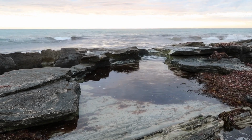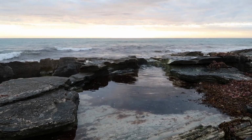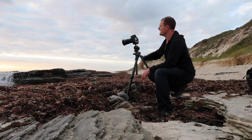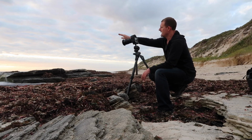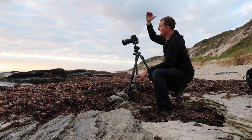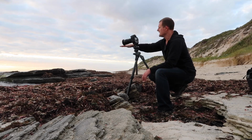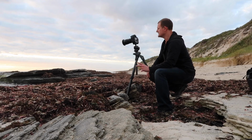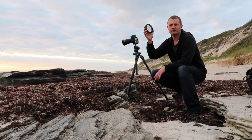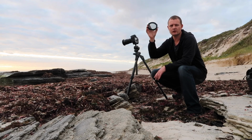What I'm hoping for in this shot is the sun will come down below the end of the clouds there, near the horizon, and as it's setting, push the colour up so it's bouncing off the clouds, and I'll get colour in the clouds and it'll be reflected in the water in front of me. That's the idea. I've got my circular polarizer, the most important filter that a landscape photographer can have.